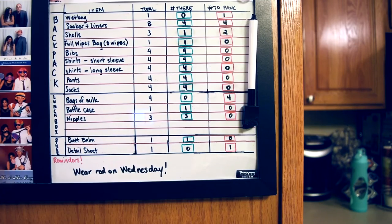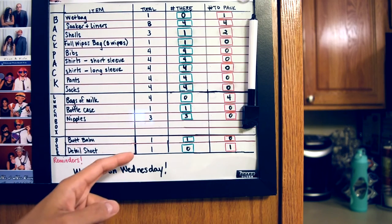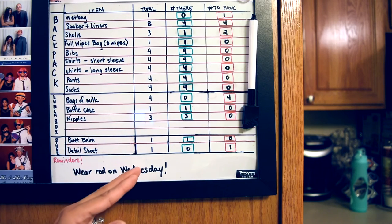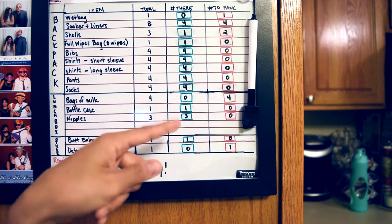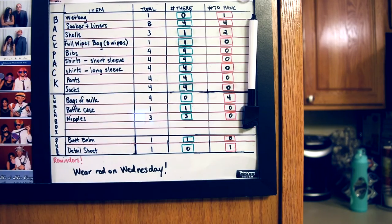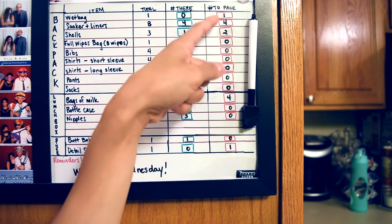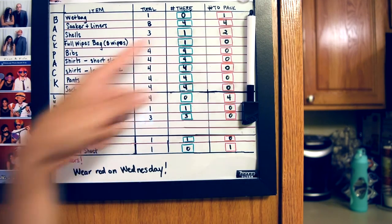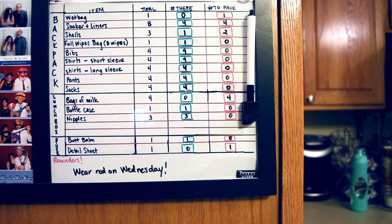So here's a closer look at his inventory. I figured out what total he would need of everything, especially the diaper stuff, so his soaker pads and his shells. This is the total here, and then when I pick him up at the end of the day, I count how many of each item he still has. Not really the shirts and the stuff, but the diaper shells and the liners. Then I put that there. So I'll erase these and I'll put that there, and then I'll put the balance here on what is to pack. When I got there today, he had one diaper shell left, so he needs three, so I'm packing him two more for tomorrow, so I'll put those in his backpack.